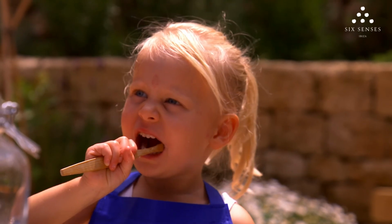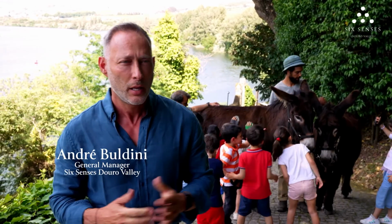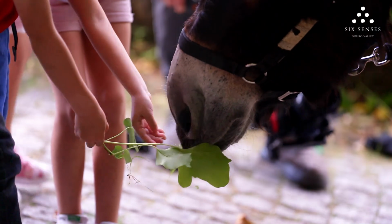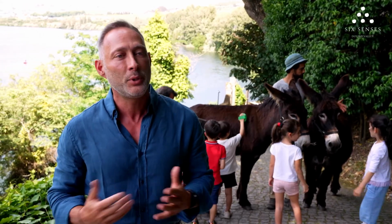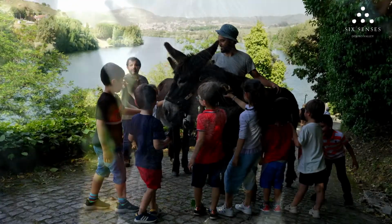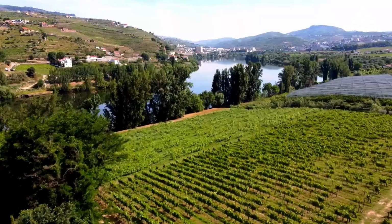Here at Douro Valley, we have these beautiful donkeys that we protect. They are our mascot, and this is done through the Sustainability Fund. So what you see here is part of what we do every day to protect endangered species, and this goes across every Six Senses. And the beauty of the Sustainability Fund is that we not only protect endangered species, but we contribute to help and develop the community where we are integrated.